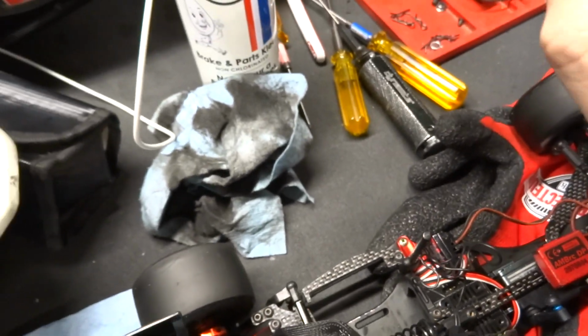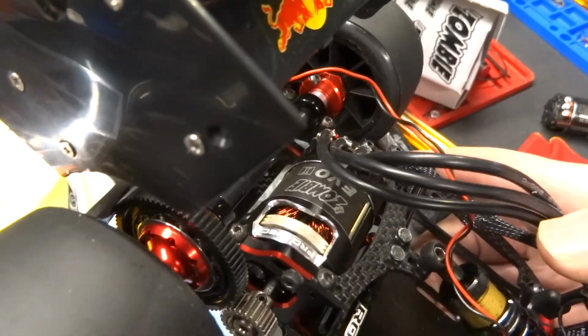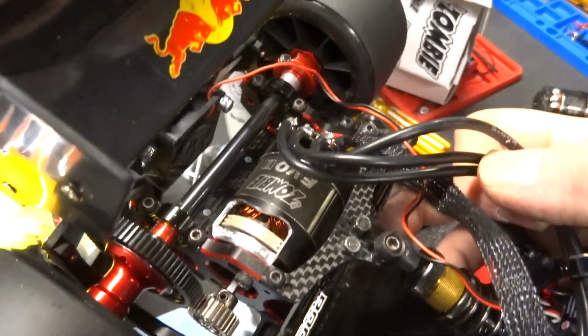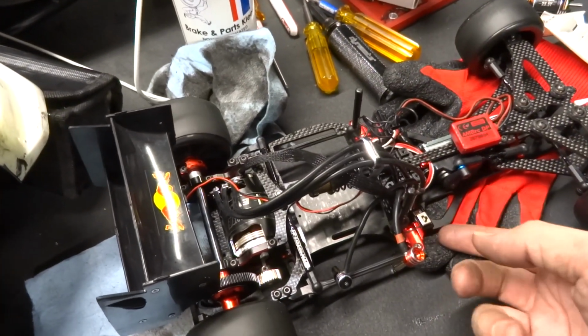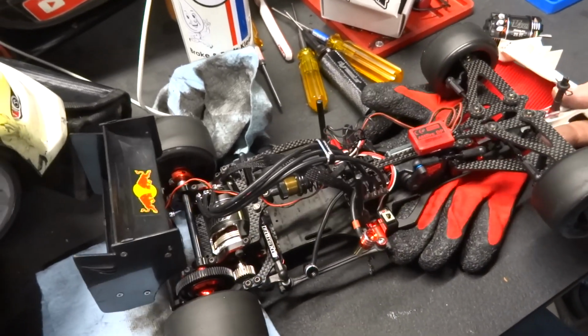So I was given a loaner from Zombie Canada, the Zombie Evolution 2 Pro Spec 25.5, and I put this in the F1 car before running Qual 4. Since it's a loaner motor, and what a beautiful motor it is, I must say, I went down 2 teeth to make sure I wasn't going to overcook it. So I went out with a 2.8 FDR, and I ran my best qual yet. I gained a whole lap and I moved up 2 positions. So I am 9th overall with F1.